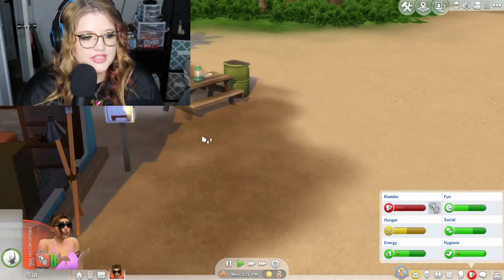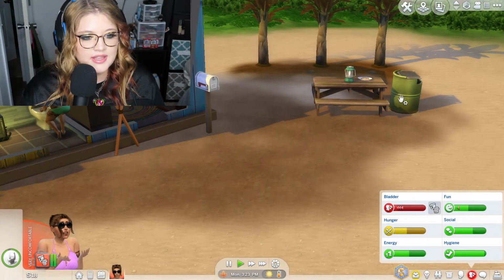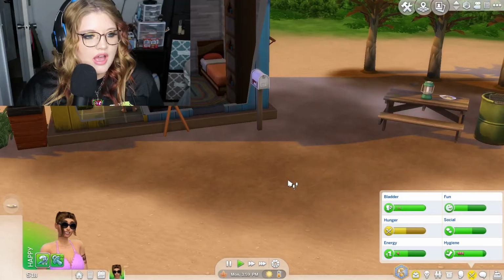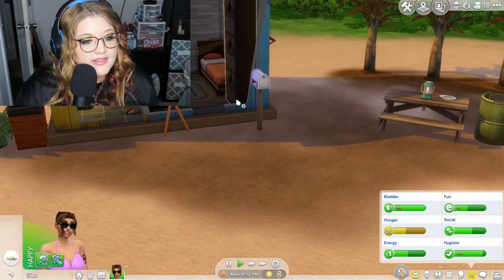But also, here's the outside. I moved the picnic table over. I put the mailbox in front of the place, put the grill next to the picnic table, and there we have it.